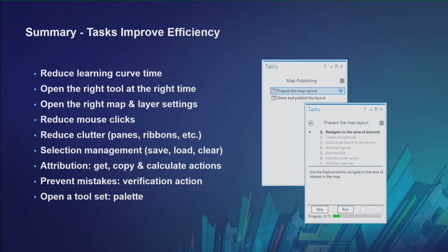We want to minimize all this content clicking and selectability and visibility. Do it for the user when it makes sense. It saves a lot. Setting the right environment is also important. Reducing mouse clicks is the goal. It also reduces the clutter with the panes because you get more real estate. You don't need to have 10 panes open at the same time.